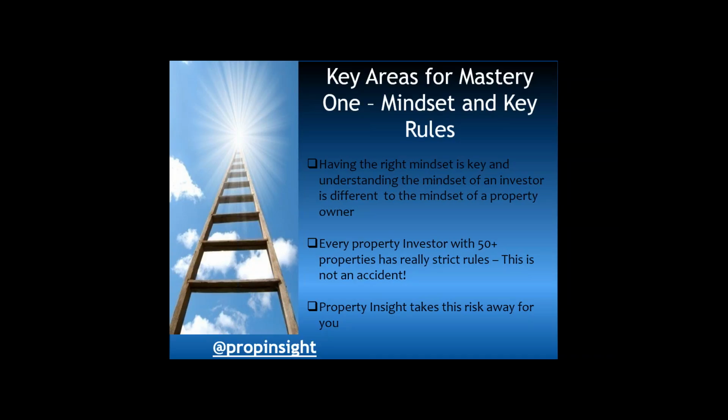Harv Eker. H-A-R-V is Harv, and Eker, E-K-E-R. He's famous for his book, The Millionaire Mind. But T. Harv teaches all about the financial thermometer. Tony Robbins teaches this a lot as well.